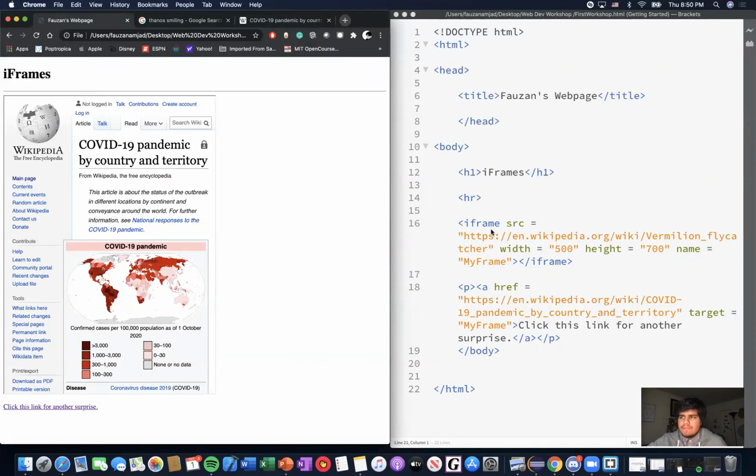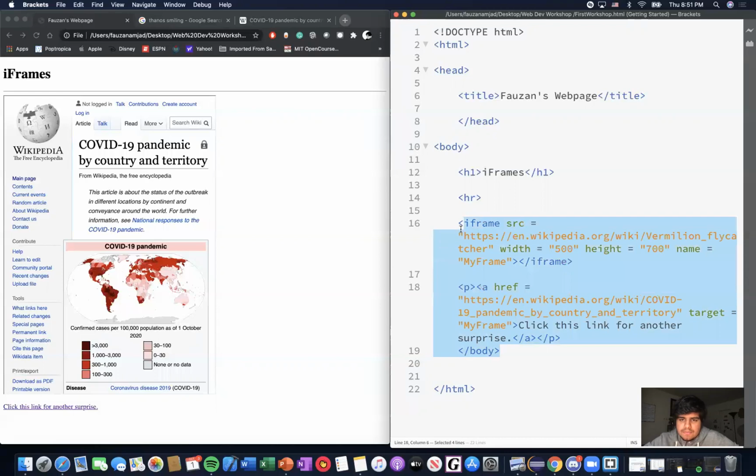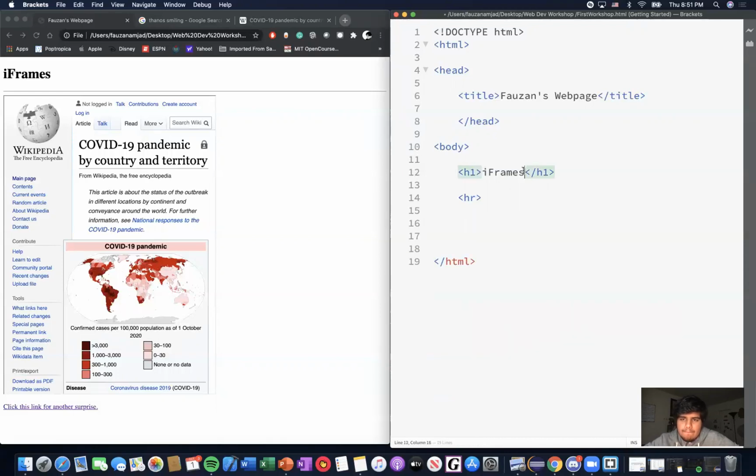Alrighty. Before we wrap up this workshop, I want to cover unordered and ordered lists. This is something that you probably are going to use in an HTML website rather than this type of iframe HTML tag. So let me erase this and start off with unordered lists. Let me save this to make sure that everything is removed.